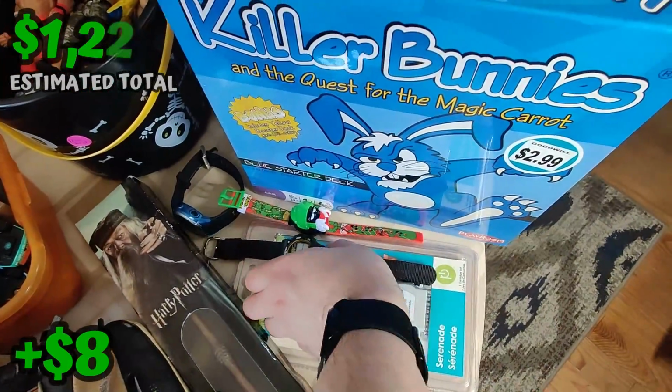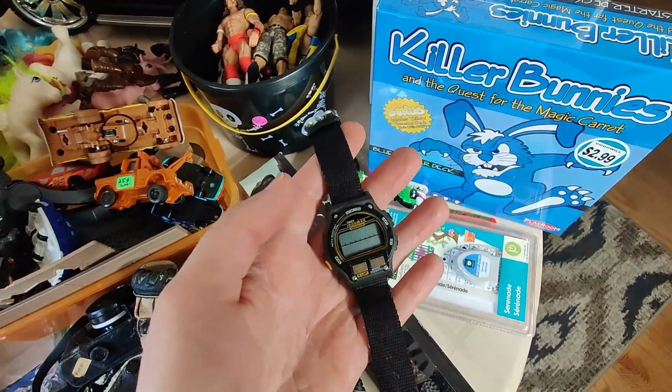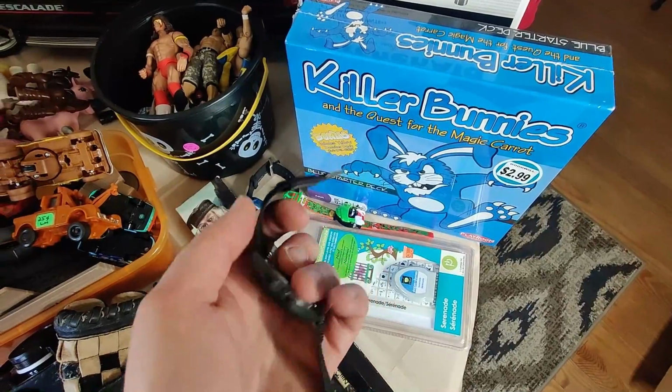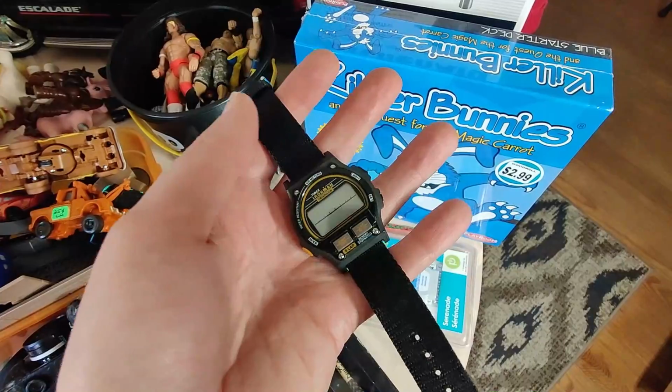Grab some watches here. I got this Timex Ironman Triathlon watch, and I just bought these blind because at $2 a piece, I was like, yeah, I've even sold one like this before. This is a lot better than I was expecting.